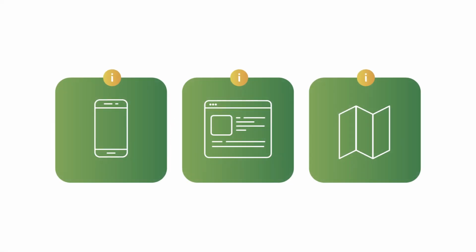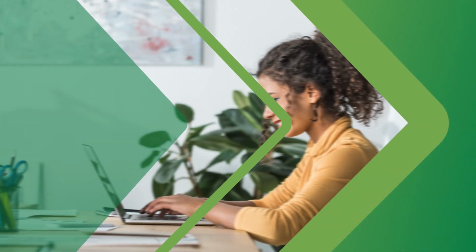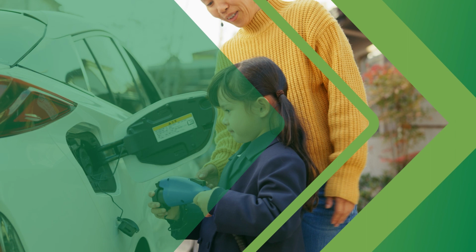Thanks to all of these helpful resources and the rapid expansion of EV charging infrastructure, it's now easier than ever to find a conveniently located charging station.